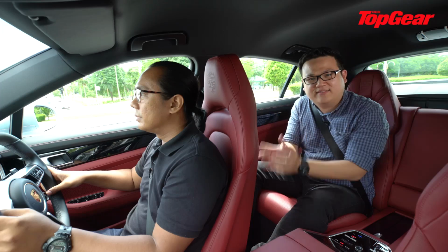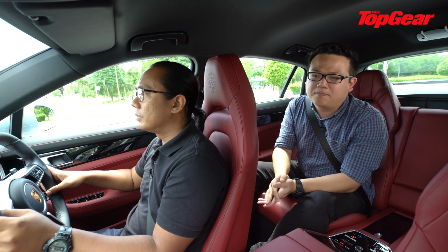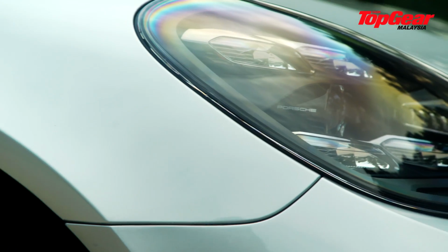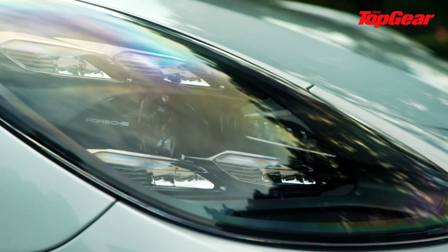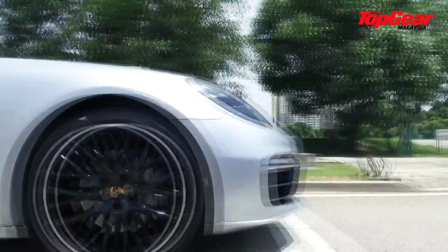But let's not forget, this is a Porsche as well, so it needs to meet that Porsche DNA. So, how's it like to drive, bro? It's a Porsche, man. No worries. It's a sports car, literally a sports car. Porsche's sports car game is always on point, so this is not far from that. In fact, it's exactly that.